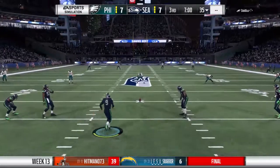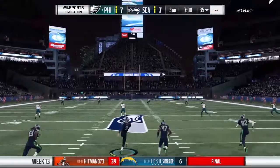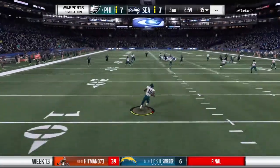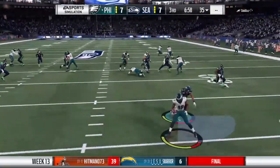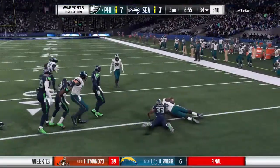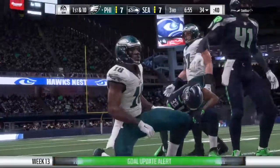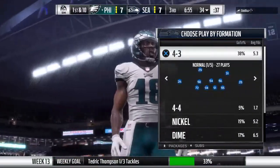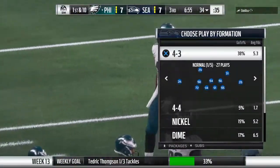Both teams appear ready for the fight ahead, and we resume action here in quarter number 3. This will be fielded at the 8. Oh, look at that. And a nice job there as he gets this one up just shy of the 35-yard line at the 34. Out come the Eagles now as they'll go on offense first here in the third quarter.